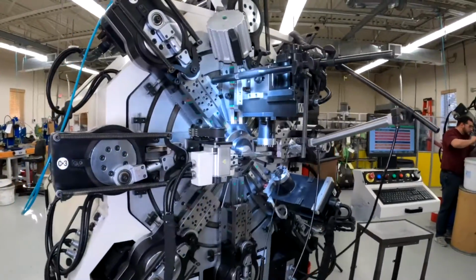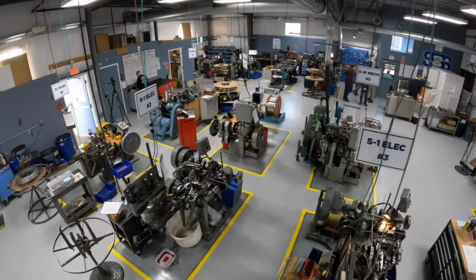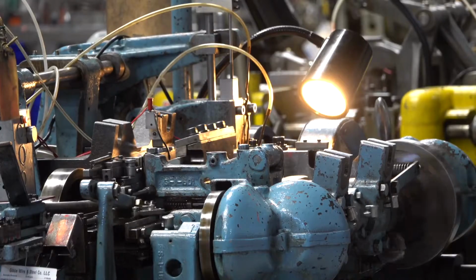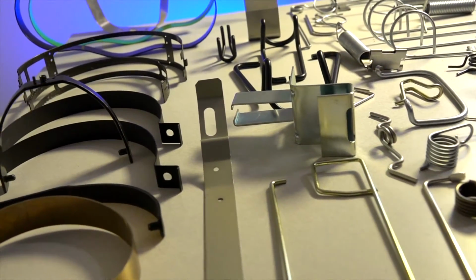You have state-of-the-art CNC wire forming. We are the first to ever manufacture a double torsion spring out of square wire. We are not your typical spring company. We're a spring company who understands that stampings actuate. They have a load. We can correlate that in our lab to what that force is.